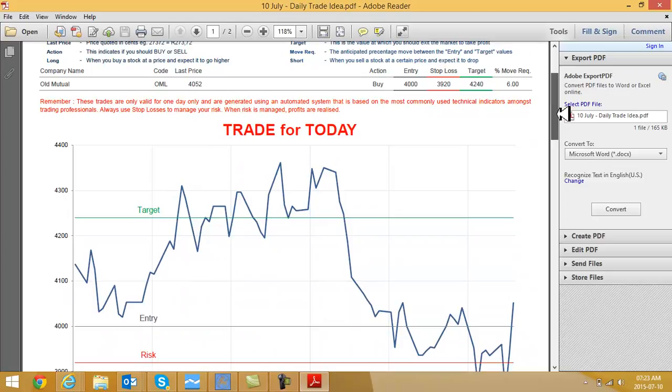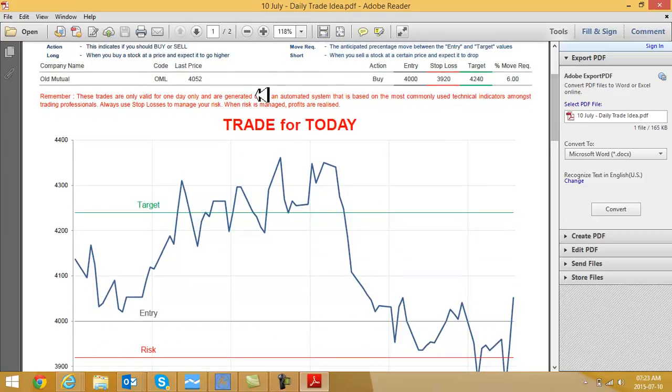The trade for the day is called Old Mutual and the code is OML. The last traded price is 40 Rand and 52 cents. The action on this trade is to do a buy or long trade. Entry level will be at 40 Rand on the grey line and the target is on the green line of 42 Rand 14. Stop loss to be used in this trade is the red line and that's on 39 Rand 20.